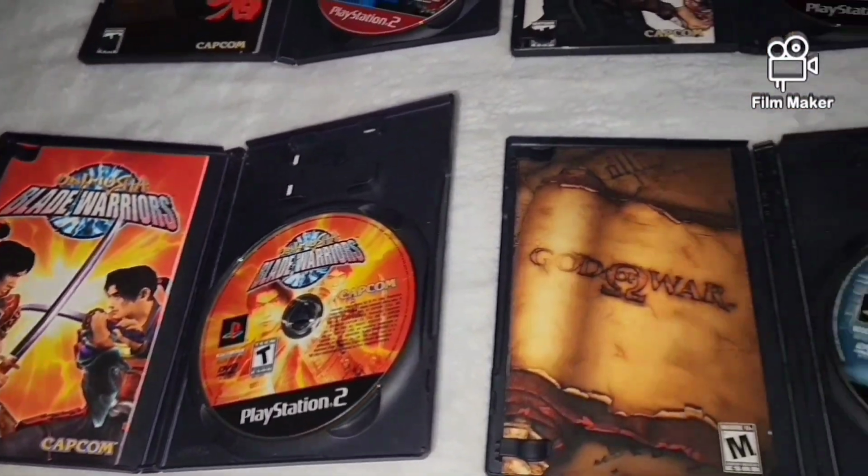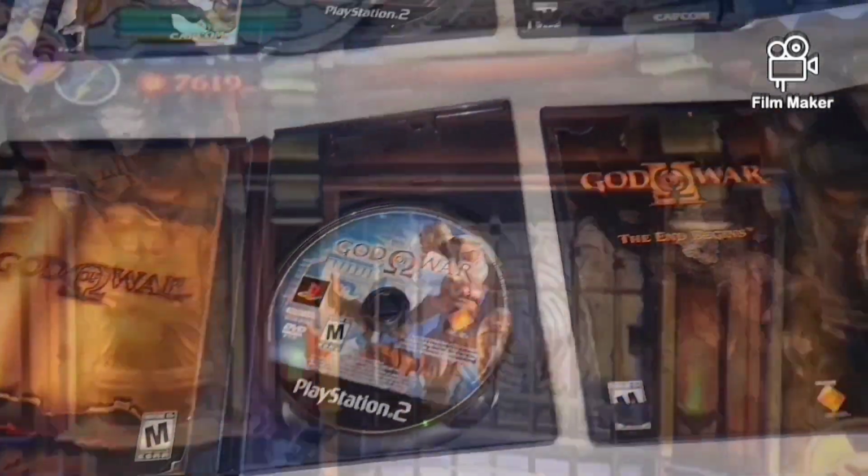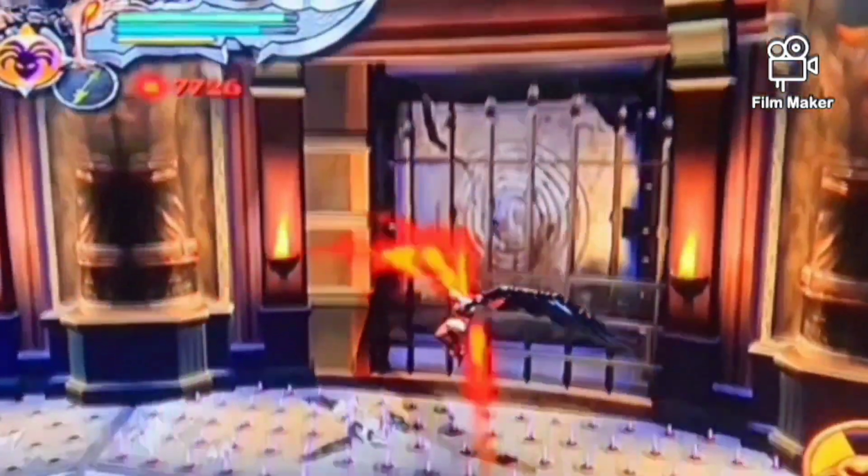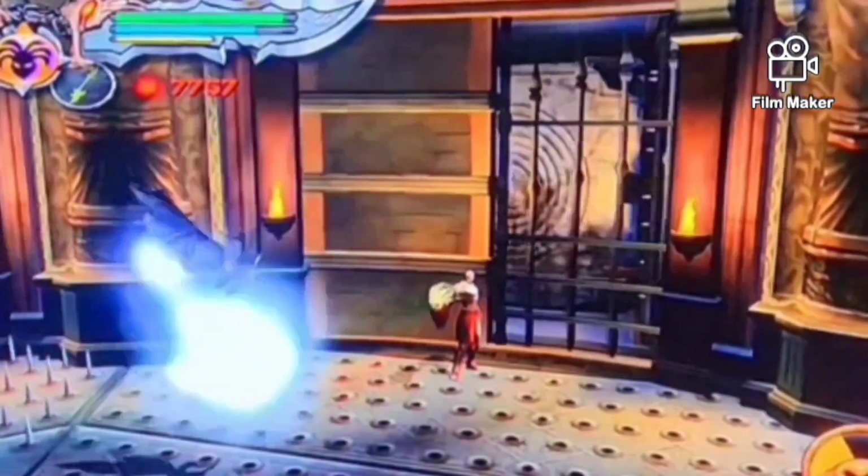I mean, God of War itself started its own genre of people who just love it, and I love it, and there's a reason, and it's still going on today for the PlayStation 5. Let's go. Yeah, it's called a cult following.